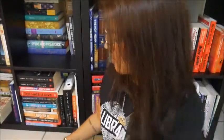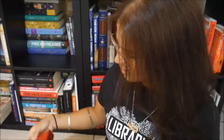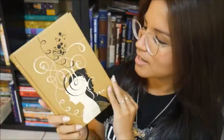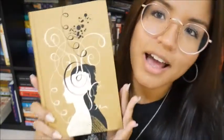Then we have, what is the absolute best cover that you own? So the absolute best cover that I own, and again, it extends beyond cover to the book design itself, is this edition of Pride and Prejudice. This is the Folio Society edition. I got it for my birthday last year, and it's just beautiful.